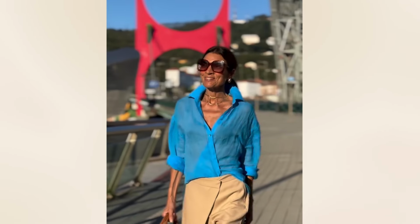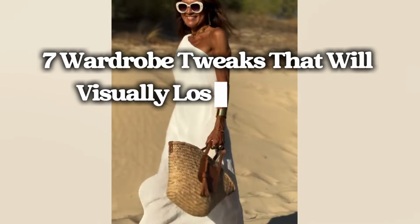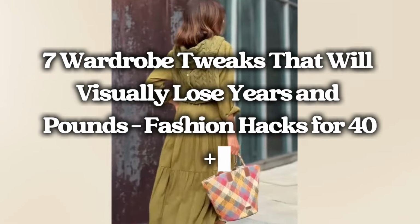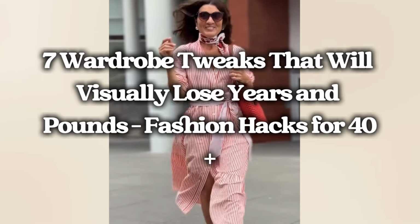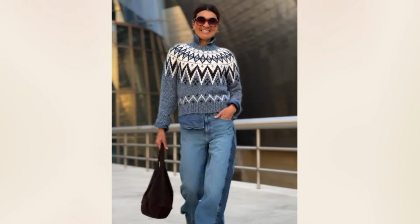And there's a specific adjustment, number 6, that is a true game changer, and that most women do exactly the opposite of what they should. Stay until the end because I promise you'll leave here knowing exactly how to transform your look.